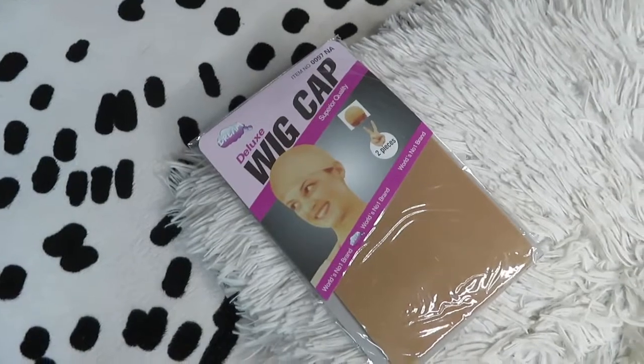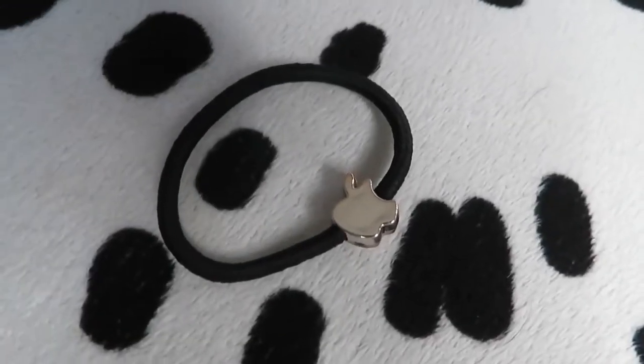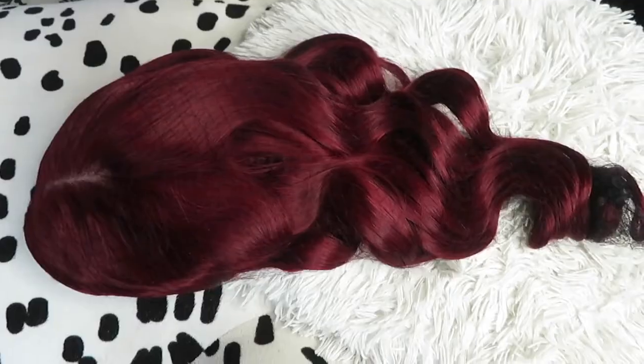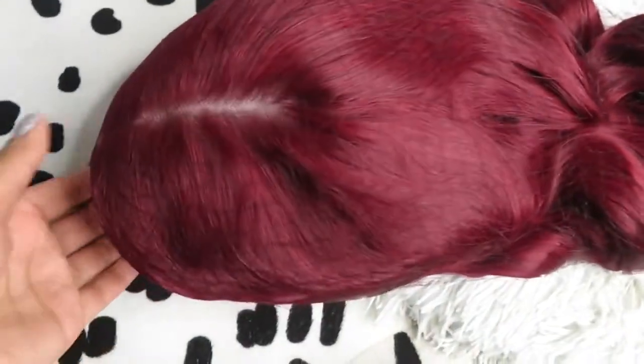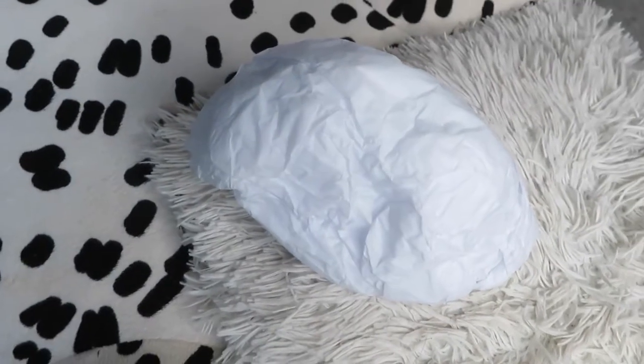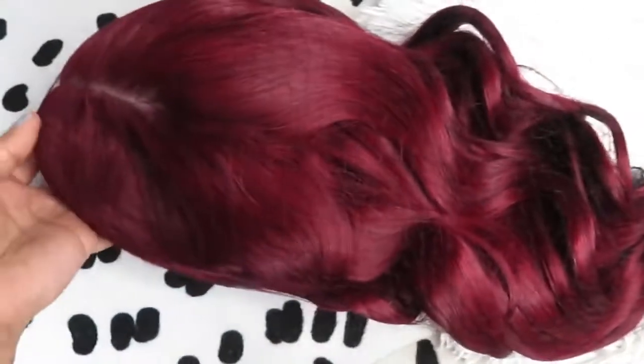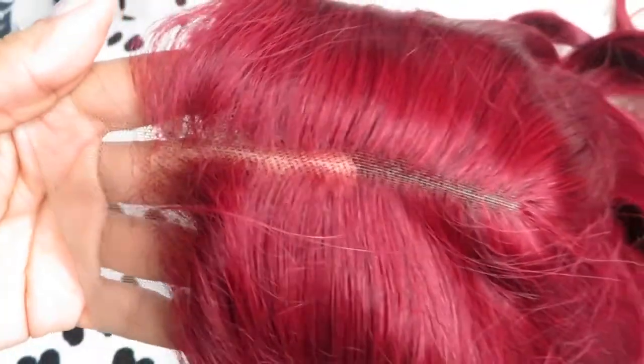They also included a pack of wig caps, which was really nice, and then they also included a little hair tie with a little gem on it. As you can see, the wig had a hairnet around it as well as the normal standard white tissue paper inside to help keep its shape during shipping. As you can see, like I mentioned, these are the beautiful waves that the wig came in.